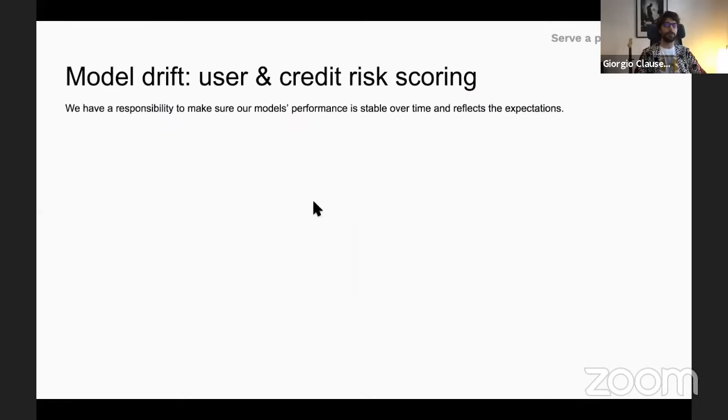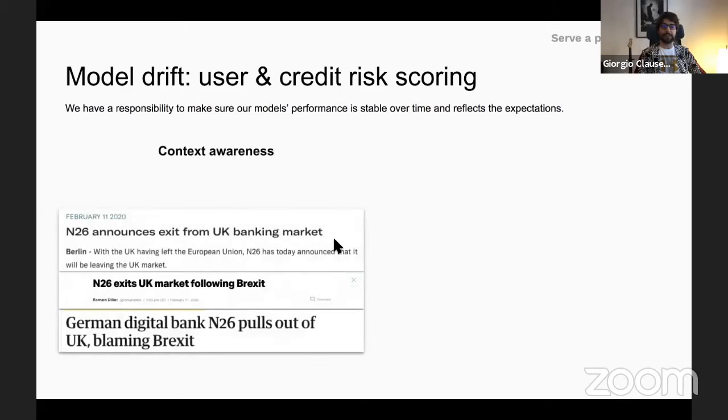And going forward, there's something called model drift, which happens whenever the model you are working with, the model that is in production, is no longer a trustworthy representation of the reality it's trying to capture. And let's see it in practice. There's something about context awareness.